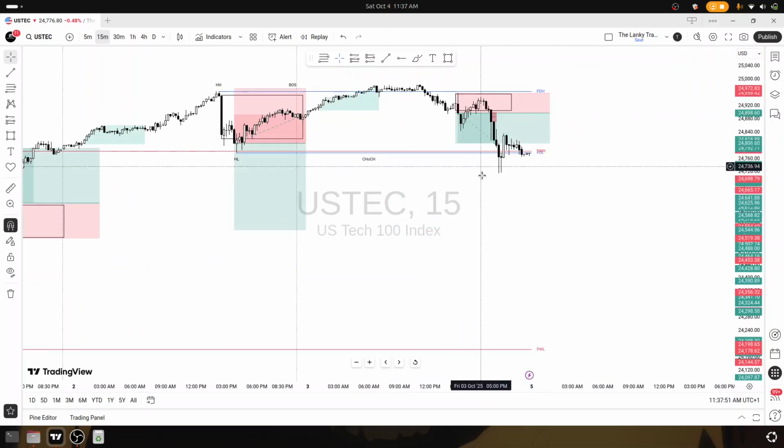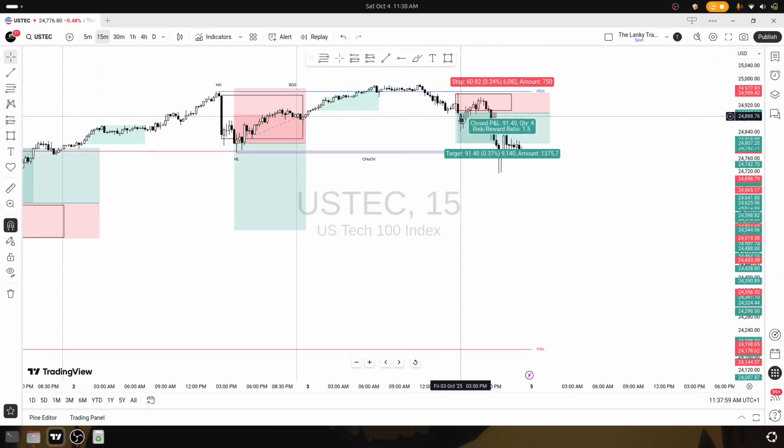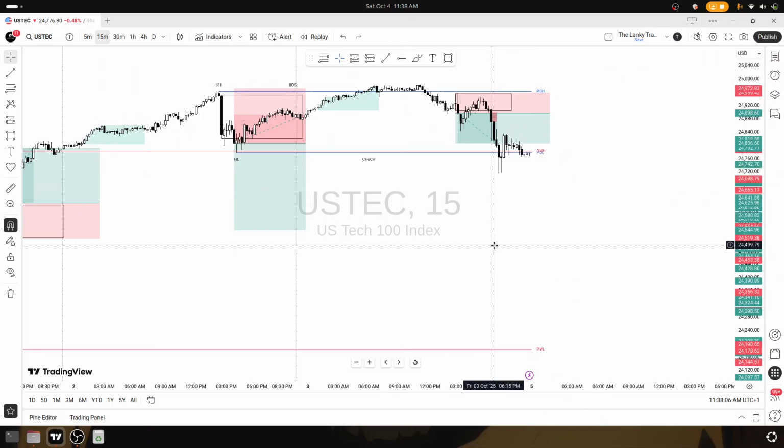Then our Friday setup, this is our Friday setup here. These are opening range candle. We marked out the high and the low. We had a break below. We came back for our retest. We entered for our sell. Our target was a 1 to 1.5. And you guys can see we hit our take profit nicely right here. So that was it for US30 and NASDAQ.